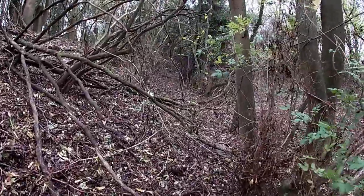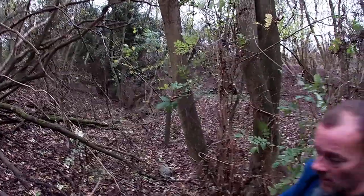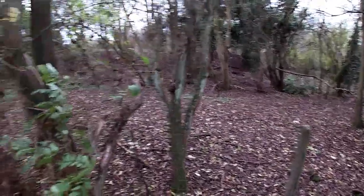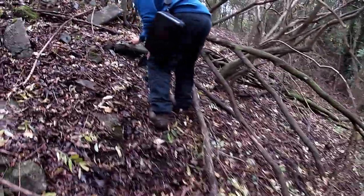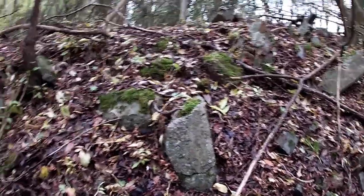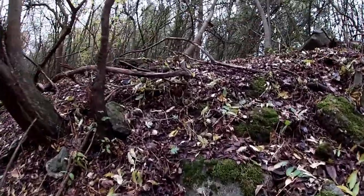Yeah, that is private land, though, mate. Look, there's a house there. That's wandering into someone's yard. No, it's not. Alright, I'm going to have to listen to Jamie on that one. Look at that. You can't stand on it. No, I keep slipping, mate.